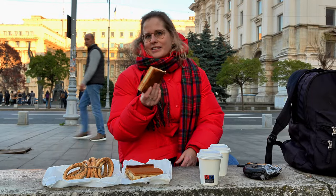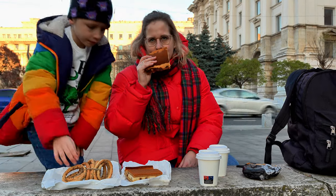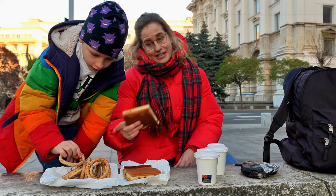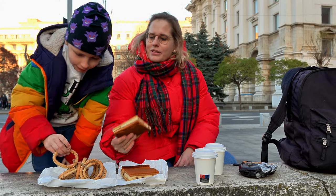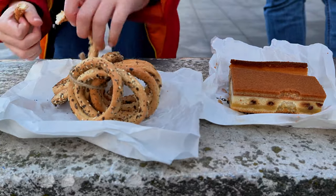Just trying some pastry we just bought in a train station. It smells very good and this is also quite funny and we saw it very often within the city, so we just wanted to try it.